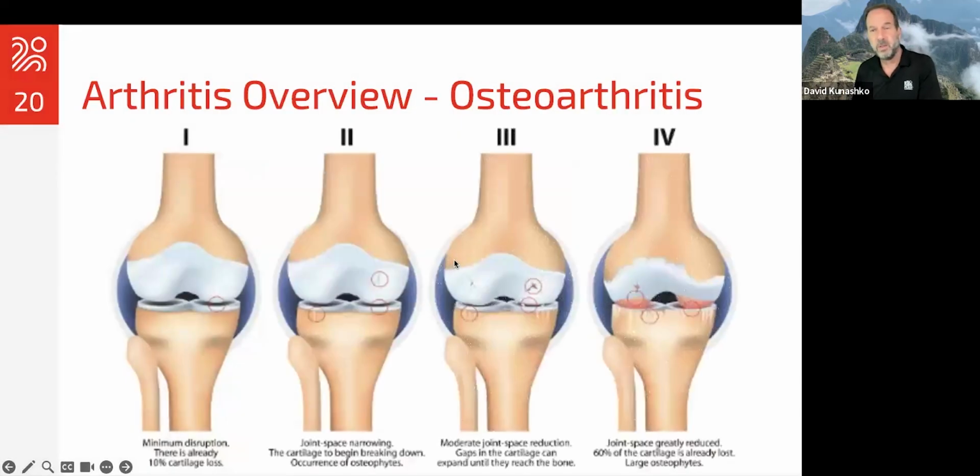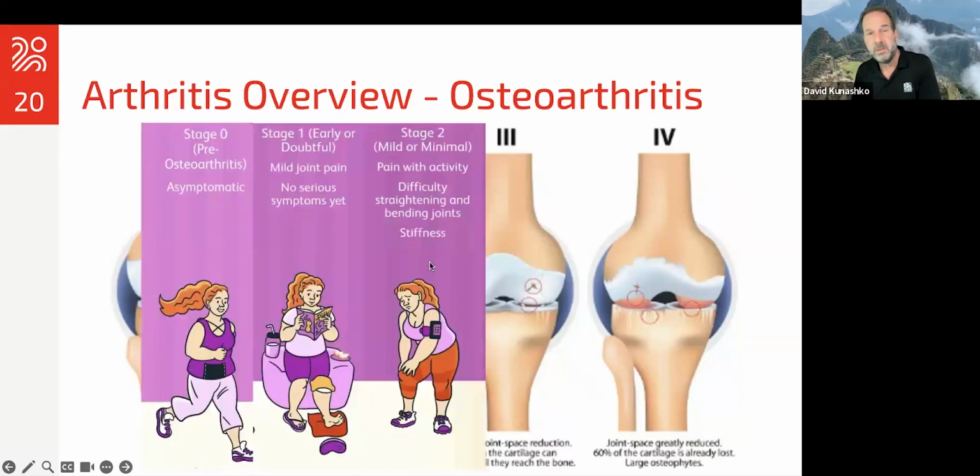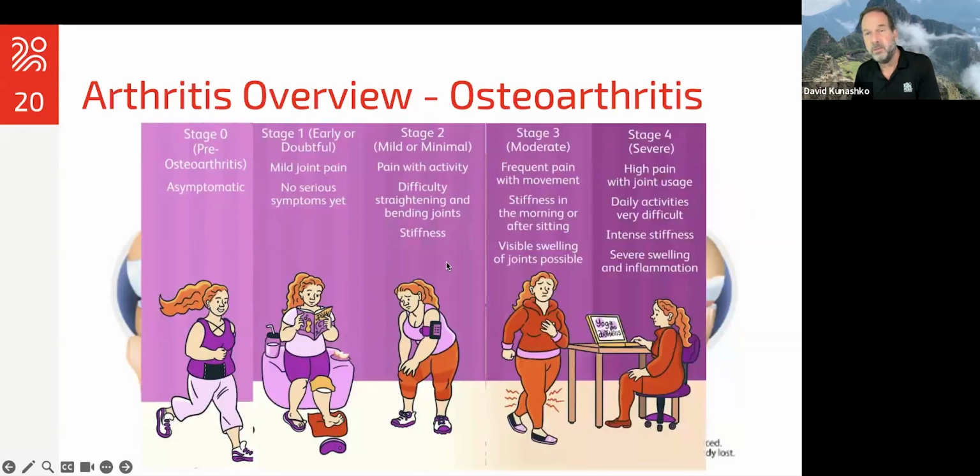So here's just more of a graphic illustration of what's going on during arthritis, osteoarthritis, and wear and tear of the joints. So stage 0, 1, 2, and 3, and 4. Most of the time, you're going to start to feel some stuff around stage 2. It's doubtful you're going to feel a lot in stage 1, but 2 and 3 is where you start to really notice things. By 4, unfortunately you're pretty bad.